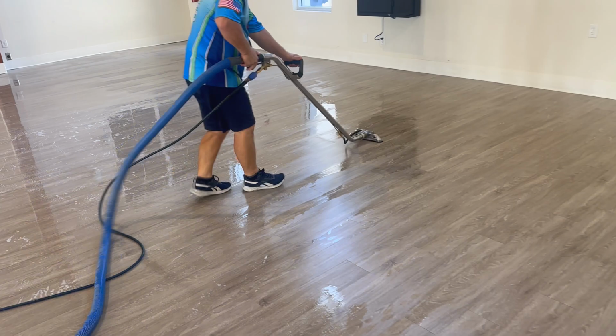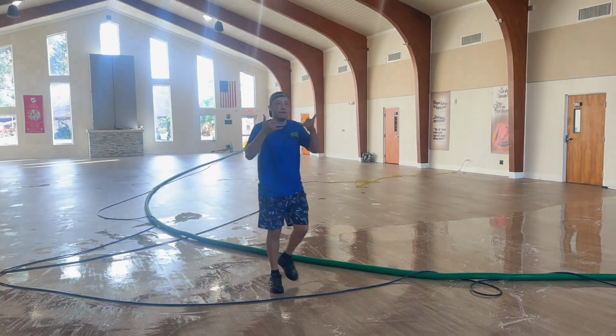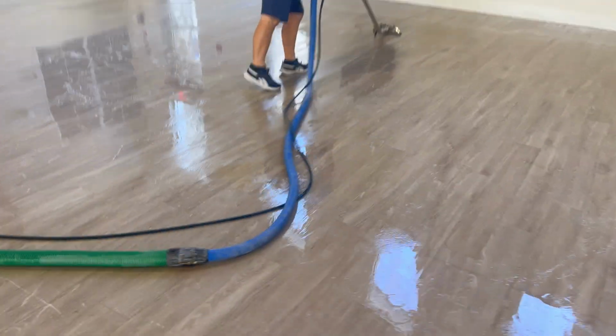All right, so we are now cleaning the floor. It's looking really good. Taking turns, because this is gonna be a while. Using our new hard surface wand. Got a 12-inch.